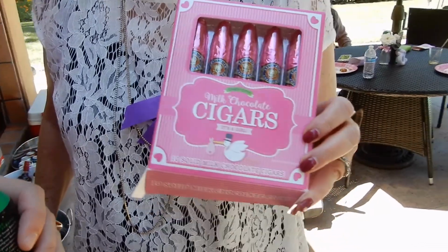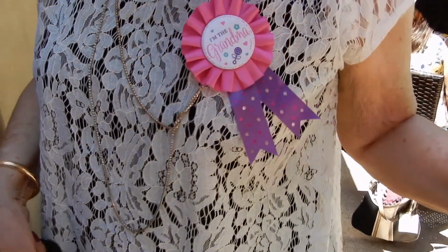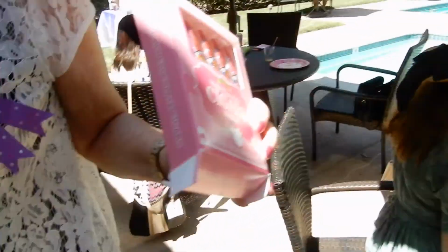We're not gonna smoke in front of the baby, that's not healthy. And look at her little badge, it's super cute. She has a badge that says she's the grandma. I am. I think my mom has one too.